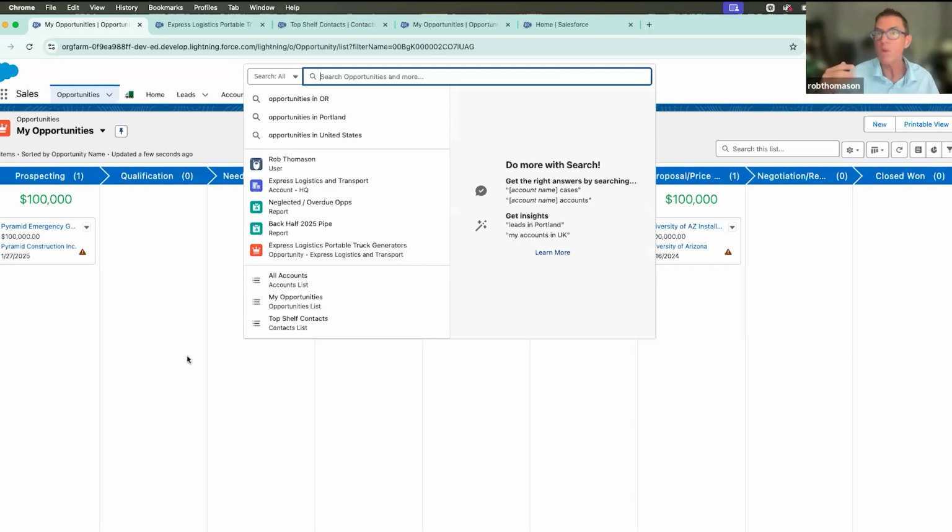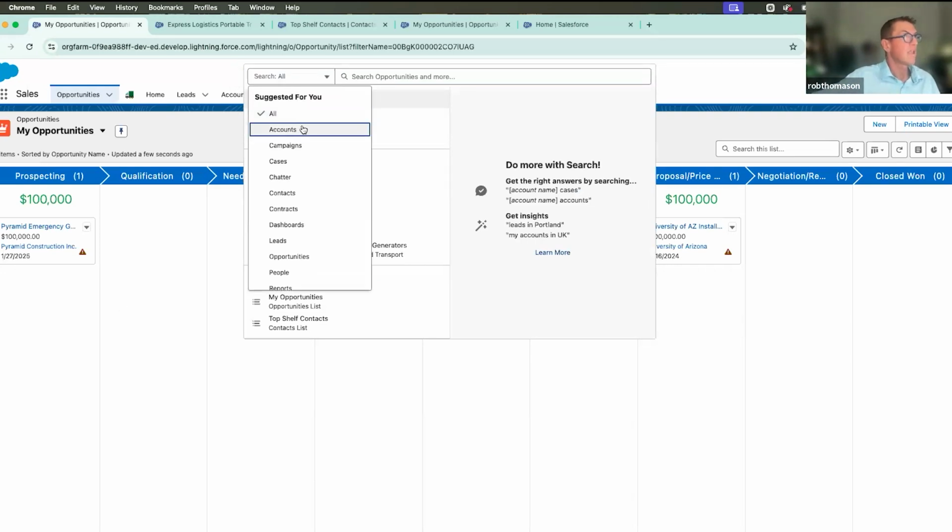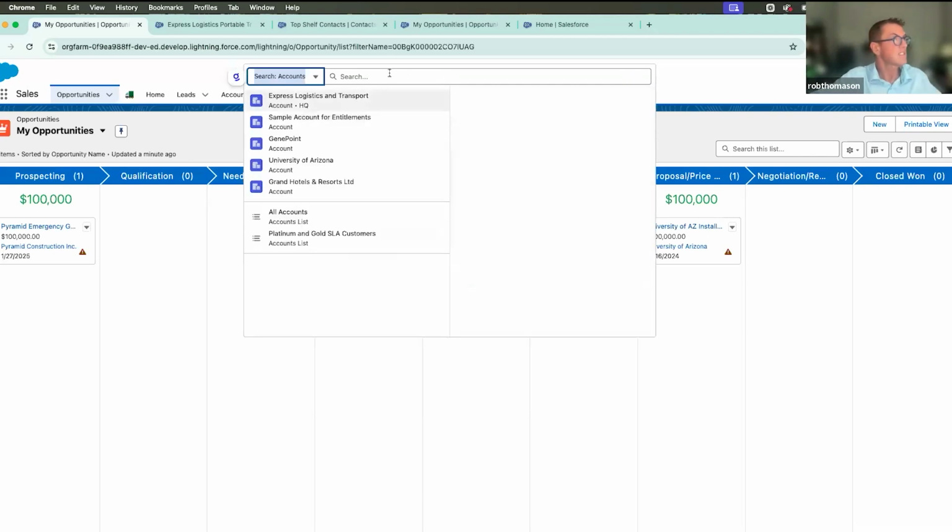Now, again, we don't want to search through everything. We want to look for something specific because in general, you're looking at an account, an opportunity, a lead, a contact, something, right? So what you do is on the left of that little window, change this to what you're looking for, an account, and you'll only show accounts. Do you guys see this?